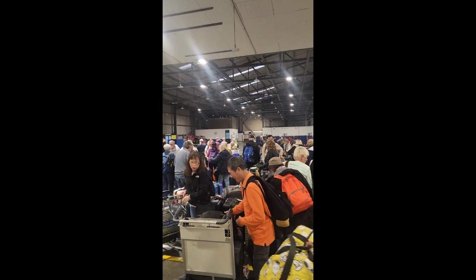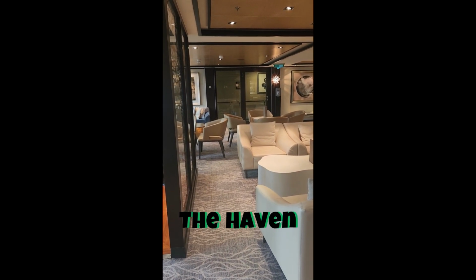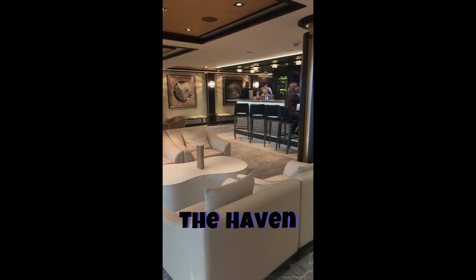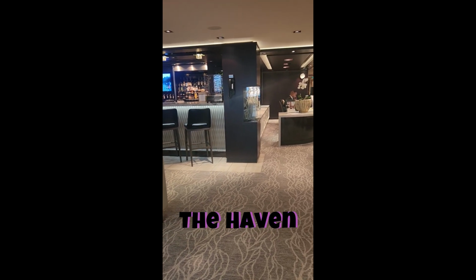Recognizing the chaos would continue for all tender ports, we decided to get off the ship with friends we met who were staying in the Haven. Although there was a wait to be escorted off the ship, it was organized and away from the massive number of passengers who were also waiting to get off the ship.